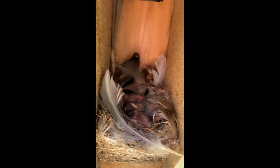Oh my goodness, great. They don't have feathers. Some of them have a few feathers, but not a lot of feathers yet. Awesome. Okay, shh, be quiet. Let the baby sleep.